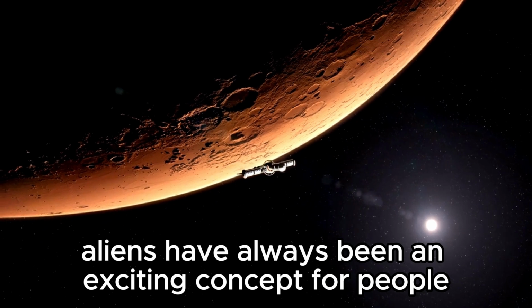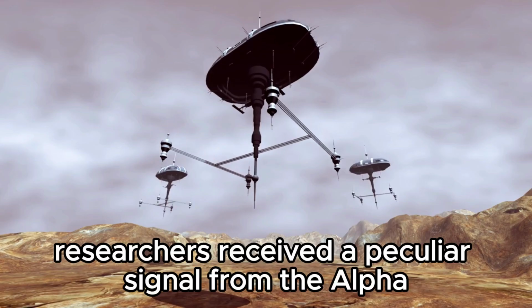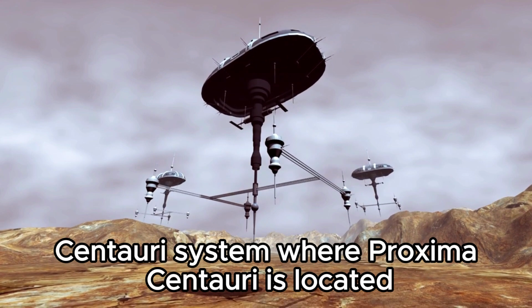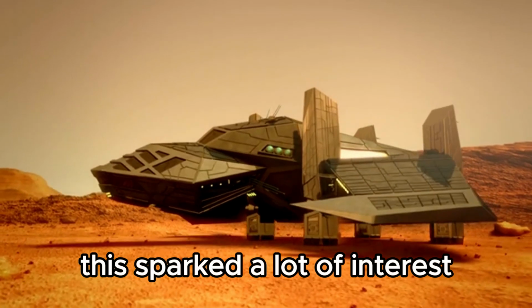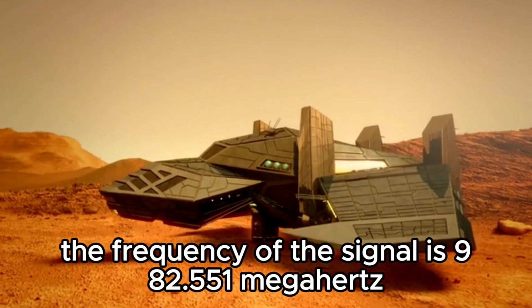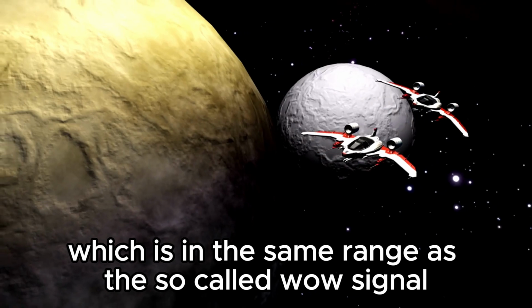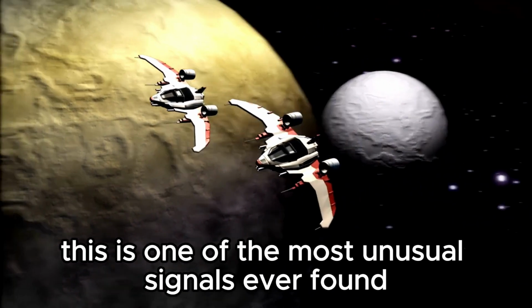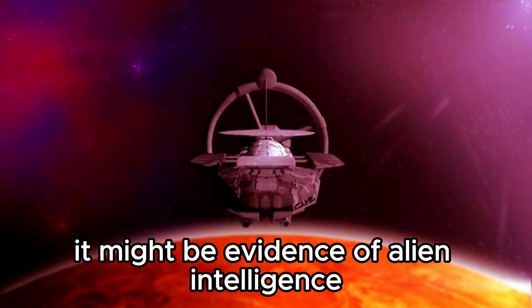Aliens have always been an exciting concept for people. In late 2020, researchers received a peculiar signal from the Alpha Centauri system, where Proxima Centauri is located. This sparked a lot of interest. The frequency of the signal is 982.551 MHz, which is in the same range as the so-called WOW signal. This is one of the most unusual signals ever found, and some people think it might be evidence of alien intelligence.